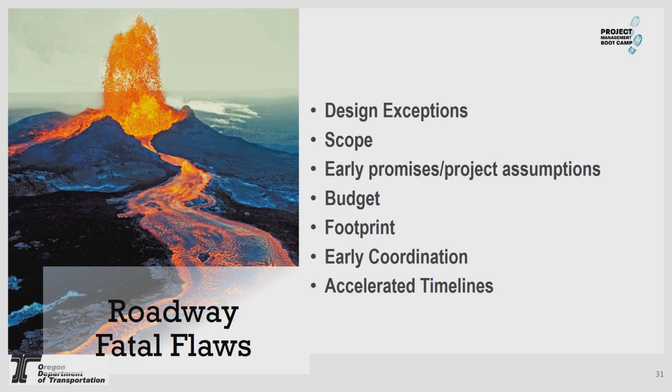Scope, we kind of talked about already. Having a really clear scope really helps the project budget and the time of the project. Early project promises and assumptions. This is kind of related to scope, but it's really somewhat separate, so I've noted it.